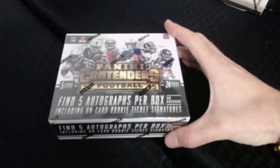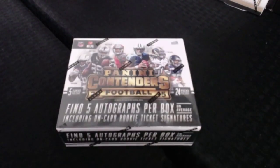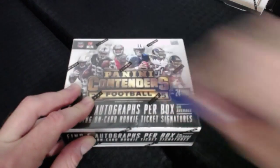Well, let us start. Let's do some 15 contenders first. I'm a huge fan of this set. It's definitely a collector set. It's not the typical break set of 5 or 7 cards, and some of these have 2. It's not one of those. It's 24 packs and 5 cards a pack, so 120 total cards.